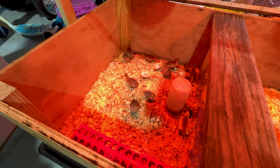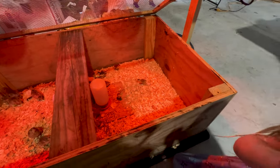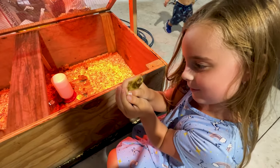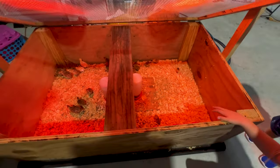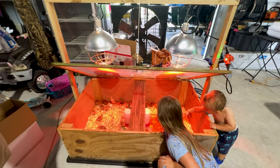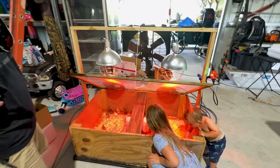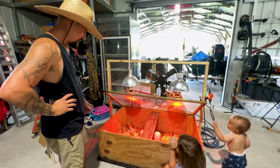Bigger ones that are, what, 2 weeks old probably? Yeah, 2 weeks, and those are 1 week. And then those are a week. Those will be up soon, and technically you can start eating them at 7 weeks. But I think those are a little bit older.